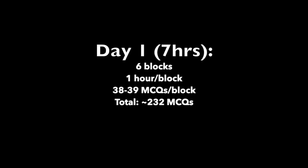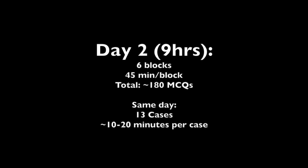Day 1 has 6 blocks, 1 hour per block, and each block is approximately 38 to 39 multiple choice questions for a total of approximately 232 multiple choice questions. Day 2 is 9 hours long, and it includes 6 blocks, and each block is approximately 45 minutes for a total of 180 multiple choice questions.